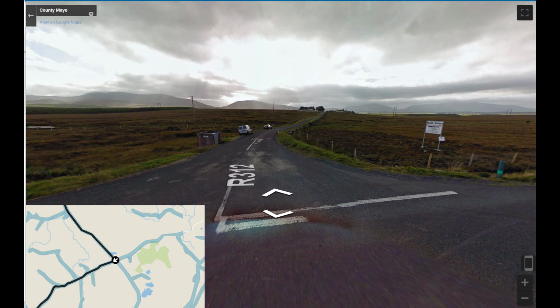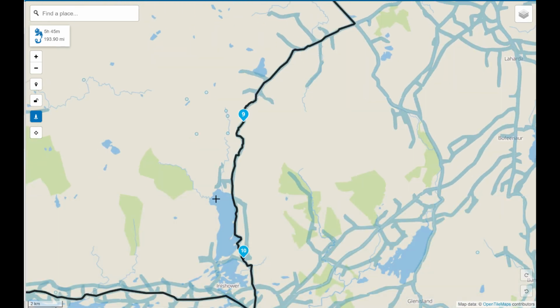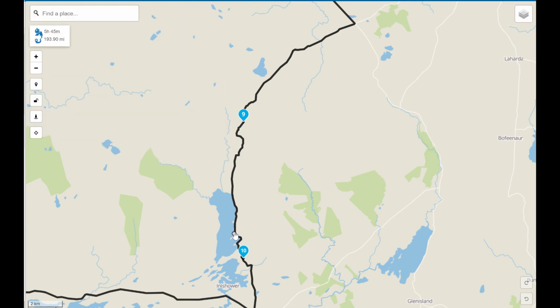It's the R312. And the reason that's important is because that brings you down through this section of road here, which brings you through a place called Furnace, and down onto this lake here, through a national park called the Nephin Mountain Range. That's Nephin, Nephin, Nephin, not Effin. But that is, particularly going in this direction, an absolutely stunning drive. One of the guys in the BMW club brought us through it one time, and now anytime I'm over there, I always include it in my route. It's an absolutely stunning drive.